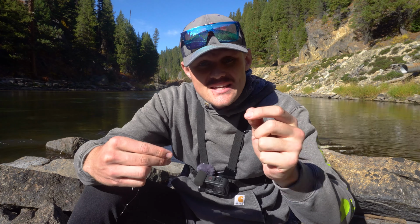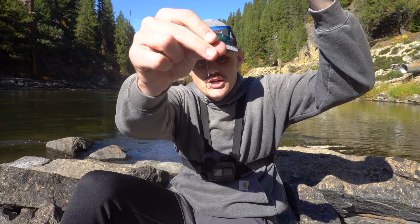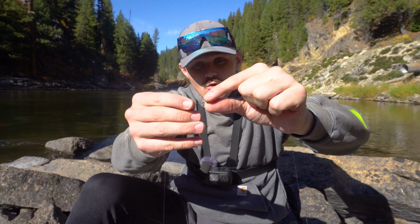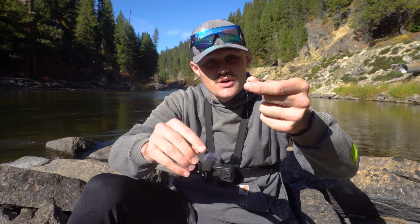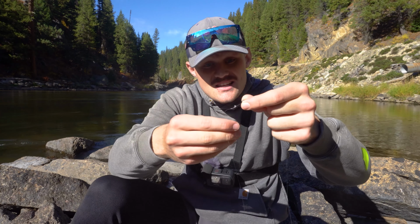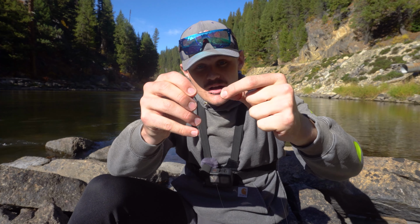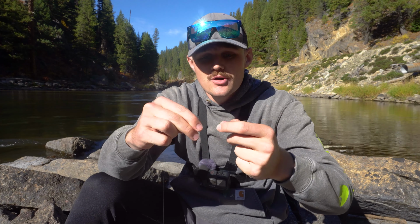Now where we place the split shots is crucial here. If there's the hook, we want to put it behind the barrel swivel, onto that longer leader. The reason why is because the split shots are going to want to move down. But that's the point: if we have that barrel swivel there, those split shots can't move anywhere. They stop right in front of that barrel swivel. They can't go anywhere. So that's why I put them right there.